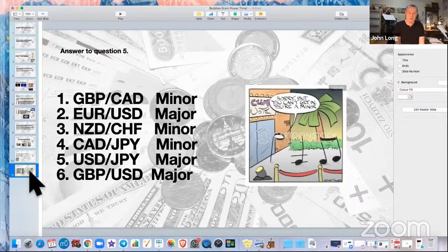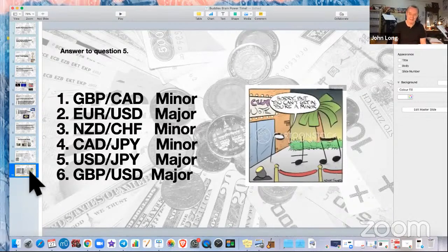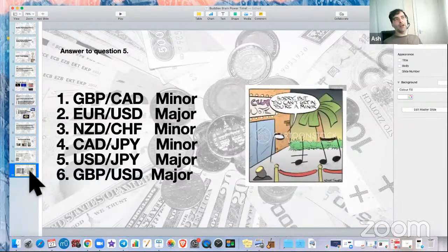I was stumped because I think it's probably wrong, but it's not a major or a minor. Oh yeah. But I've got to ask this question. Why would it be an exotic? Surely Singapore is not an emerging economy, but apparently it's to do with liquidity. I was going to say, Singapore's economy is quite small in many respects. It punches above its weight. There's no doubt about it, and it is a developed economy. But overall, it's not one of the bigger economies in the world.